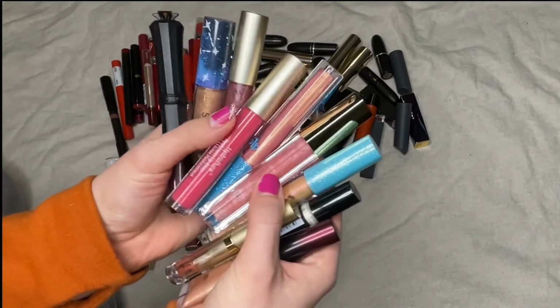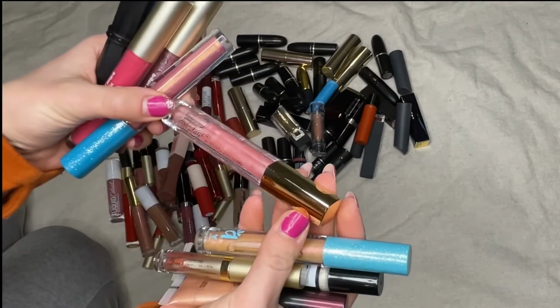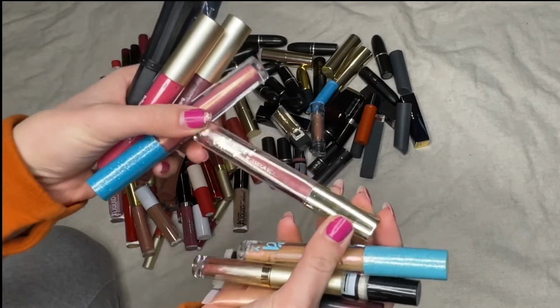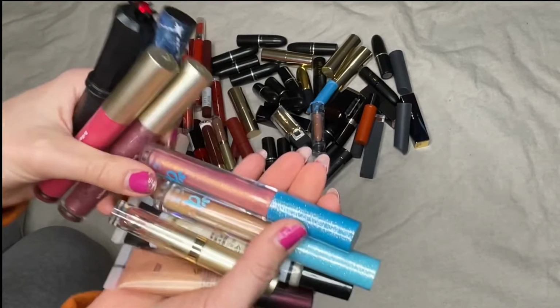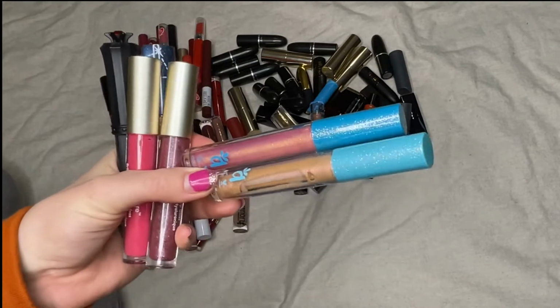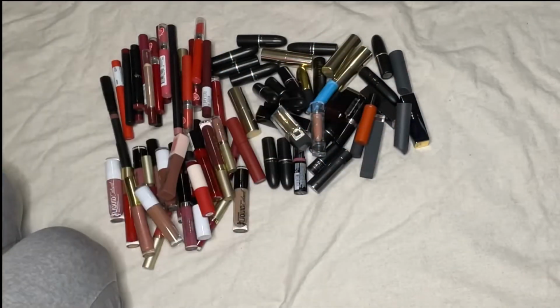Moving on to glosses that I am parting ways with. I don't even know what this one is. Vintage Jessica Libeskind. I think this was from a BoxyCharm, never used it. The Olimar glosses. I love this formula and it smelled like pineapple originally, but now it smells rancid. So time to say goodbye.